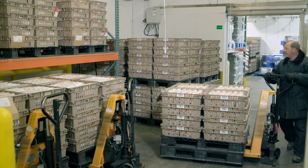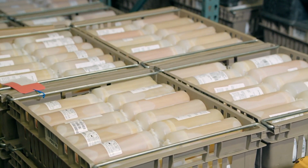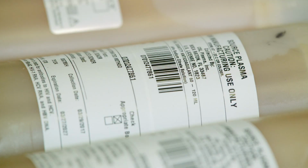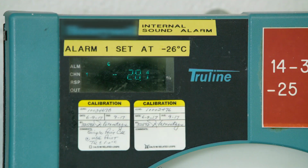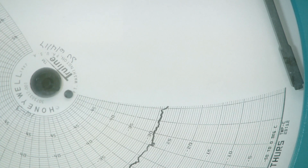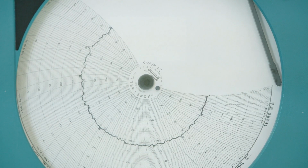First, the plasma is separated from the blood cells and placed in a freezer at a temperature of -4 degrees Fahrenheit. This process preserves it until scientists can test its quality. A computer monitors the temperature and prints out measurements so the team can ensure the plasma remains adequately frozen.